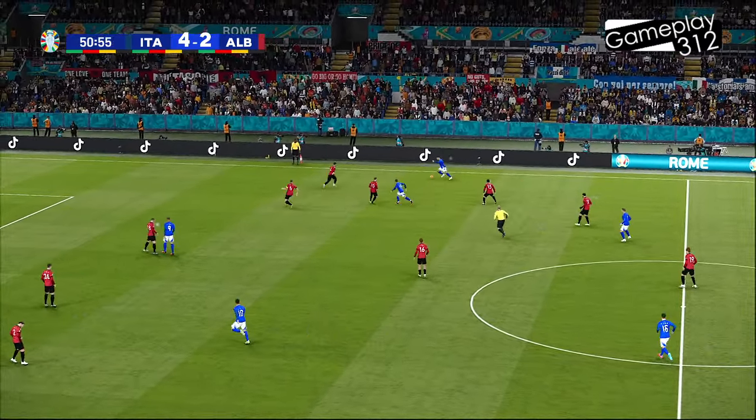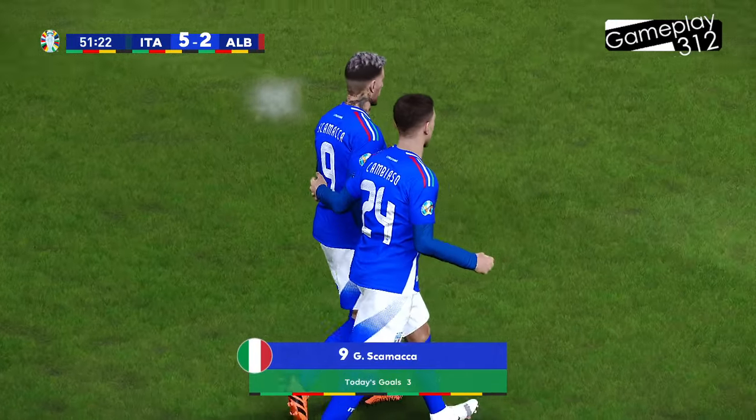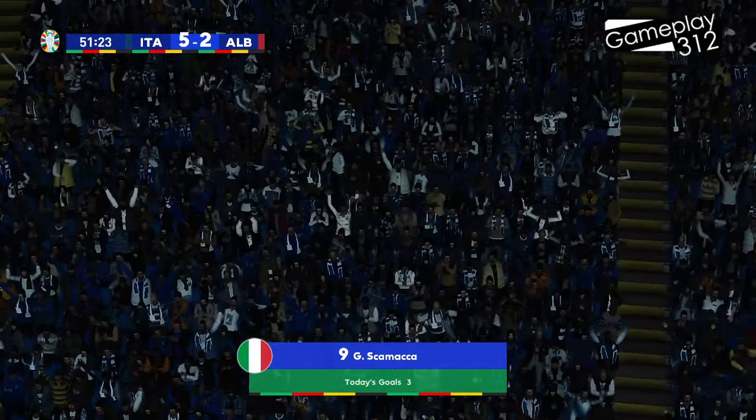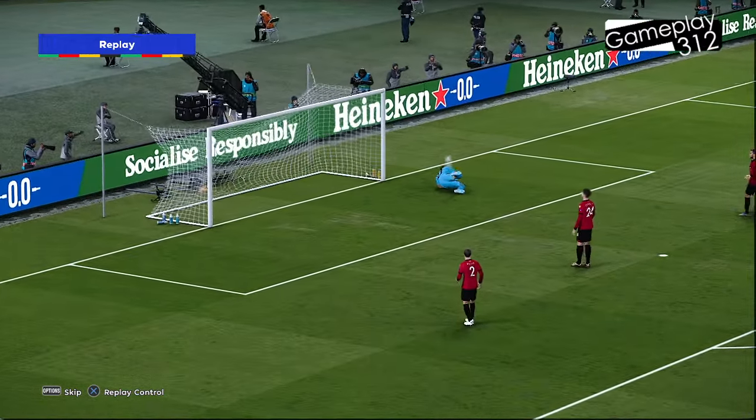Scamacca! Oh, taken with style! He gave it plenty and some, thrashed it in. Yeah, I just thought he made great use of his upper body there. It would have taken something really special to keep that out. And there was his third, and boy, he looks the business, doesn't he just? Oh, this has been an immense contribution from one player. He's been just about unplayable. The irresistible force today.